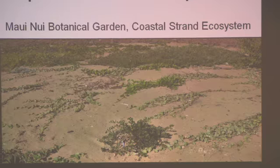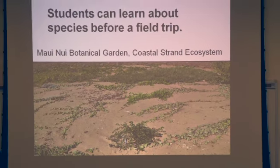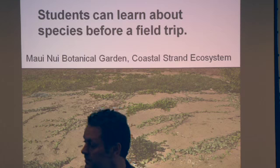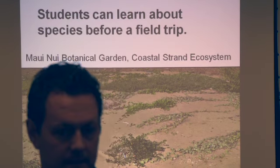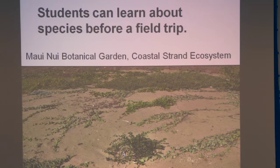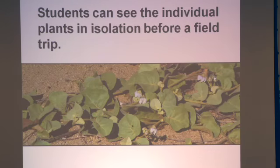We move on to applying images a different way. Now I'm trying to prepare students for a field trip. And in order for them to really not get overwhelmed at the field trip site, I want them to understand a certain number of the plant materials before we get there. So I purposely took this image at the botanical garden, and it's a new planting that they were putting in a coastal region, or they were trying to depict the coastal region. And because the plants are very well separated here and have not grown into each other, you can quickly isolate individuals and be able to focus a student's attention.